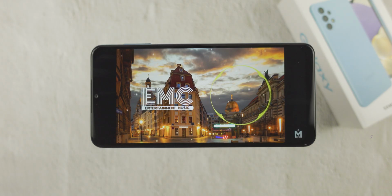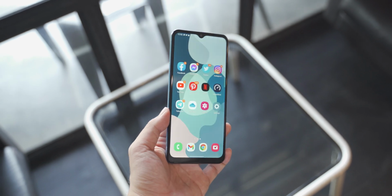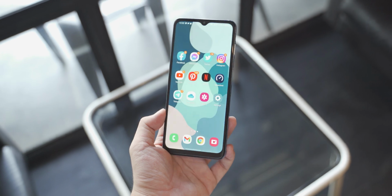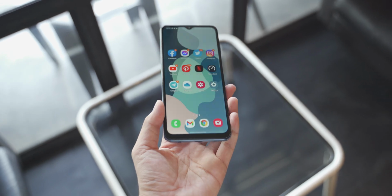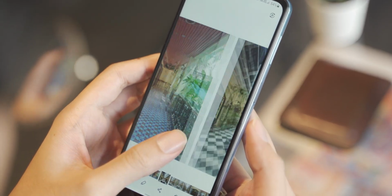It's loud enough, but I would love to see more stereo speakers on phones like this. It's far better than mono speakers. The viewing angle on this display is not great, but definitely not the worst. You can see the content when viewing a bit off axis, with a little tint shift. The color is okay here.